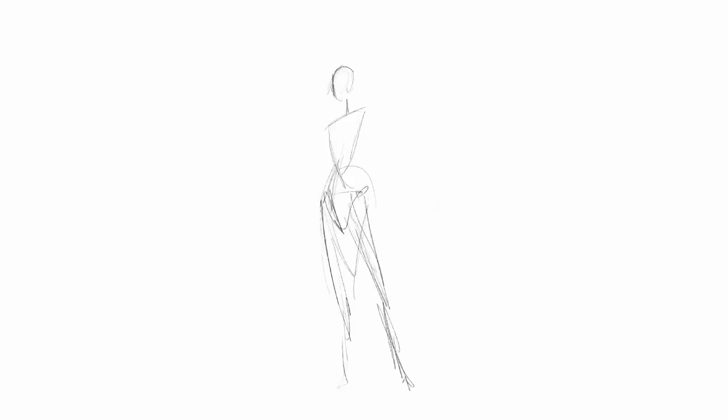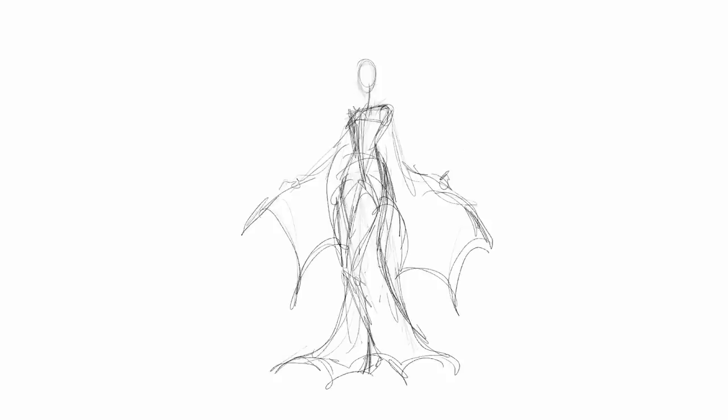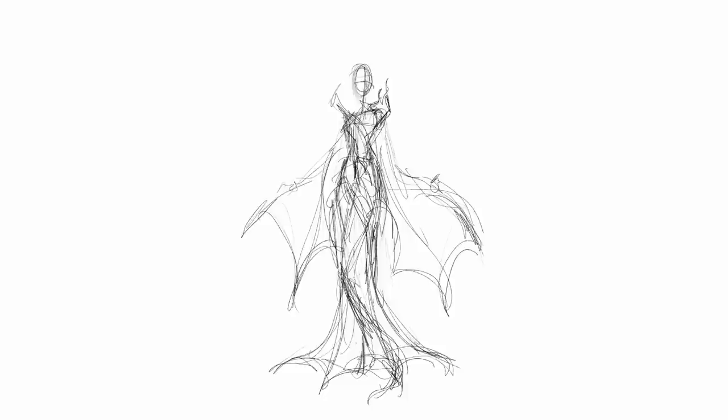And finally, we have a dragon gown. This ended up being something else. She's kind of a mess. I was watching a historical true crime doc on Jack the Ripper whenever I drew this, so it put me in a bit of a weird headspace.